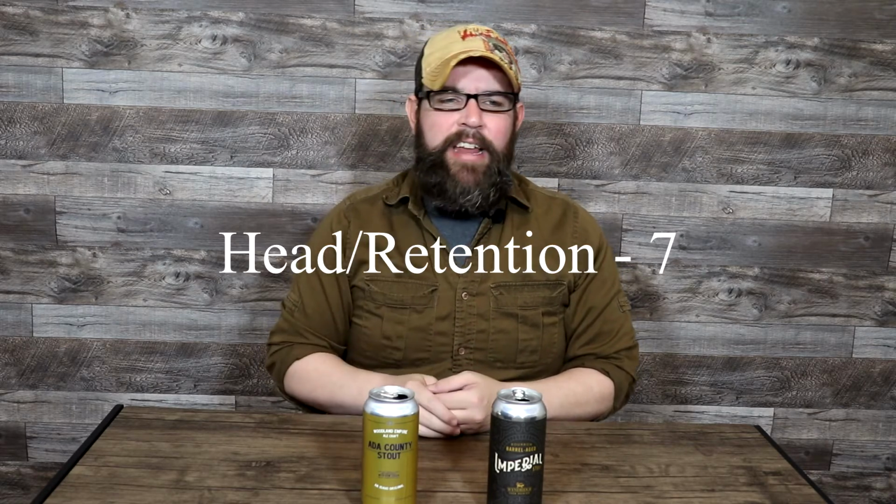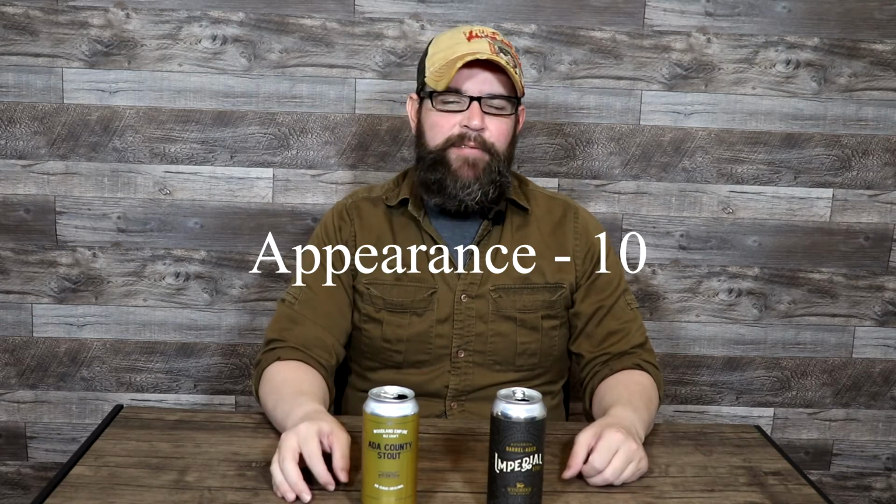For the head and retention, this beer did pretty good for being poured at home. Bigger beers like this that aren't off of a tap, especially if a nitro tap's set up or from a bar on a nitro tap, that's really where these beers are at home in making their heads. But this one did okay. I had to be pretty vigorous, but it formed an okay head. It stuck around an okay time. It was above average. It gets a 7 out of 10. For the appearance, this was exactly as expected. Just a huge ABV Imperial Stout. It was pitch black. It gets a 10 out of 10.